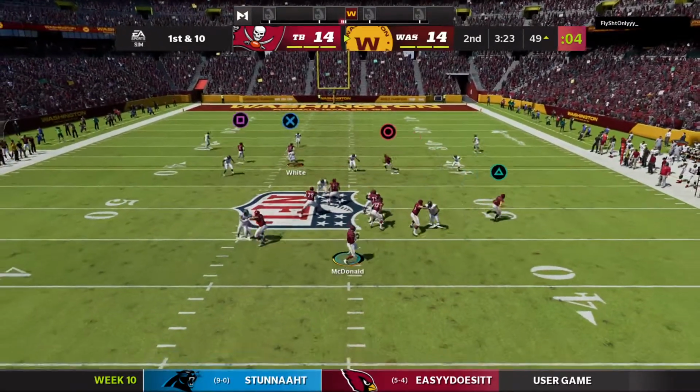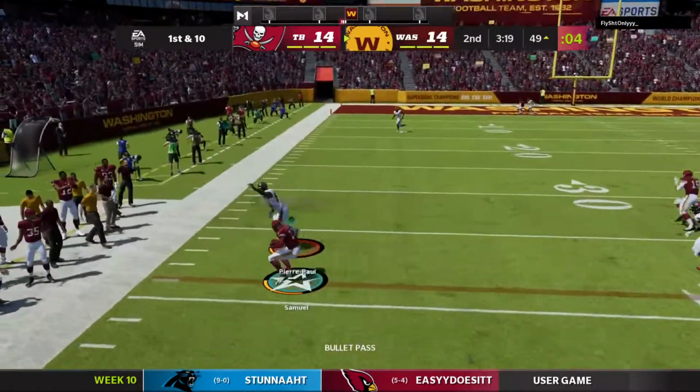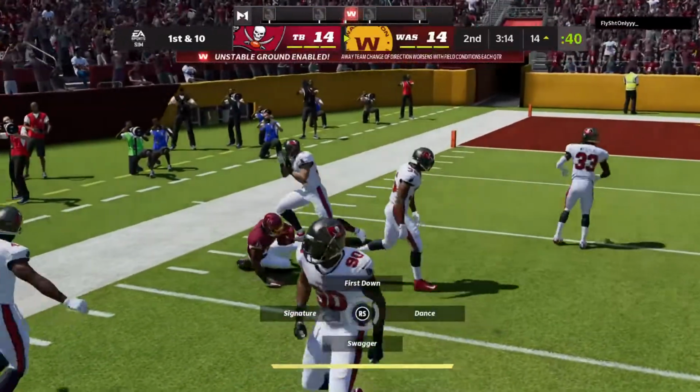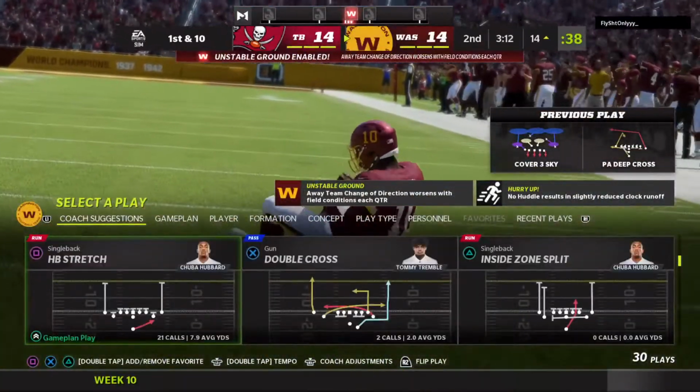Now a play fake here on first down. That's Samuel, caught left side. Oh, he's got a little daylight, and all the way inside the 15 before they drop him. It's a gain of 35.